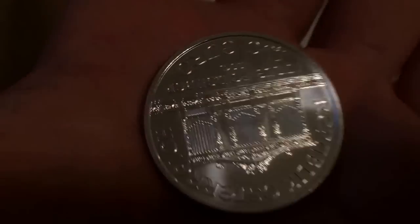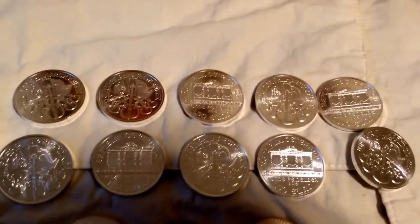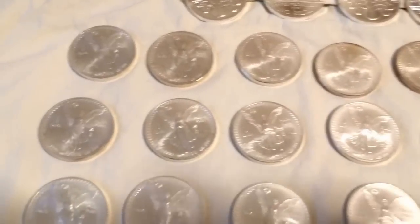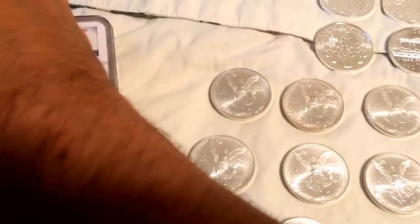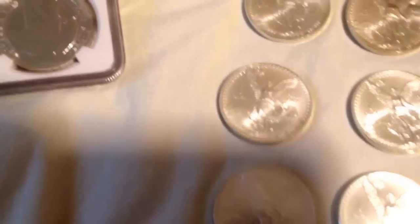They are gorgeous, and I love the sides of them. They're just very silver-like coins, no pun intended, but they really are beautiful coins. So I bought 10 of them. So this is basically all of my stack for the month. Very pleased with everything that I bought.